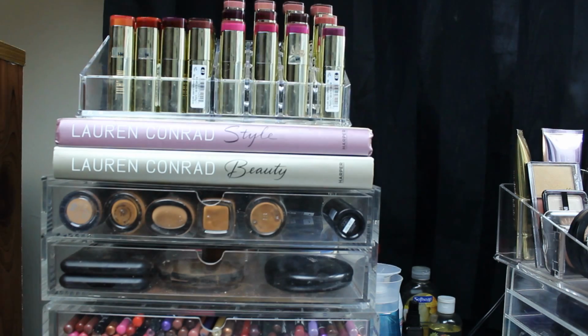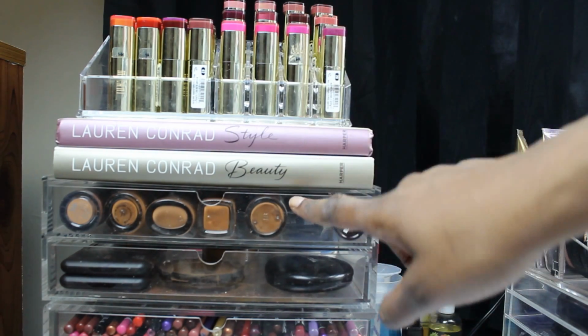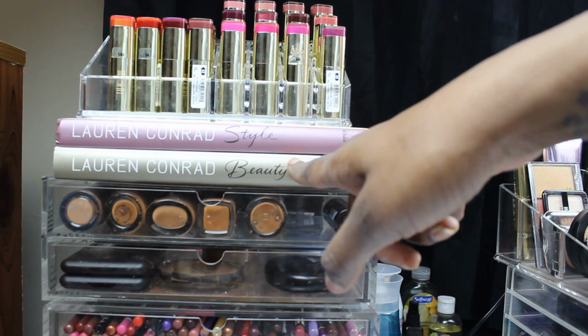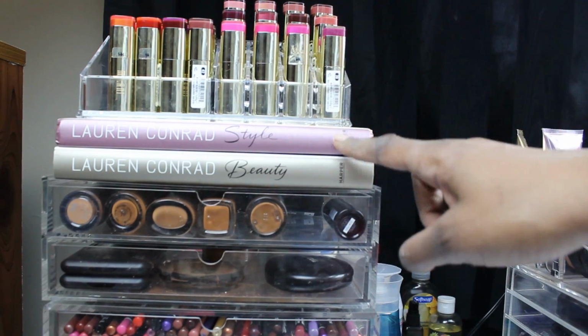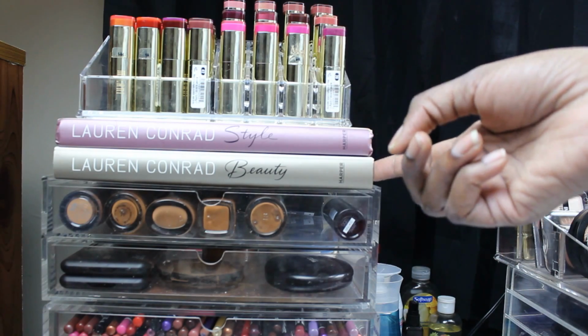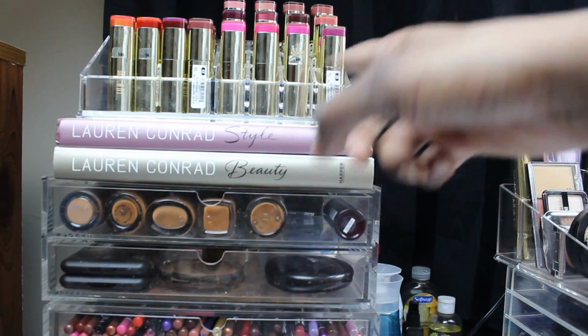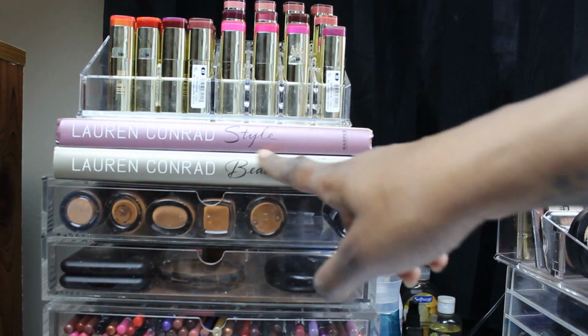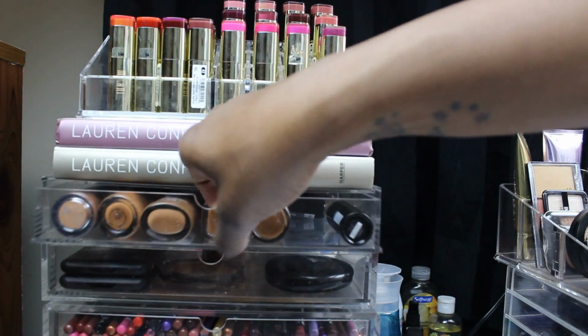And then under that I have my 2 Lauren Conrad, a style and beauty book. I found both of these on Amazon.com and they were pretty cheap, maybe $5 or $6 a piece, including the shipping. So if you're looking for beauty books or makeup books, I would suggest trying Amazon or another used online bookstore because that is a very affordable way of picking up a lot of cool stuff.